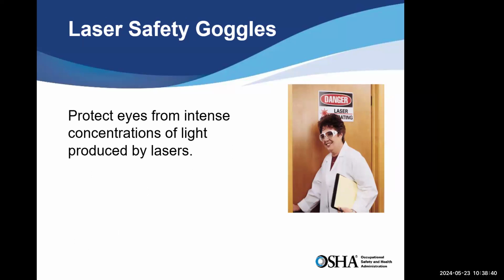Laser safety. Lasers are a very unique hazard in the workplace. If the company has a laser, it is being used. There are very specific requirements for eye protection. As you can see in the picture, there's a sign. There are some labeling requirements, that there must be signage that indicates that lasers are in use.